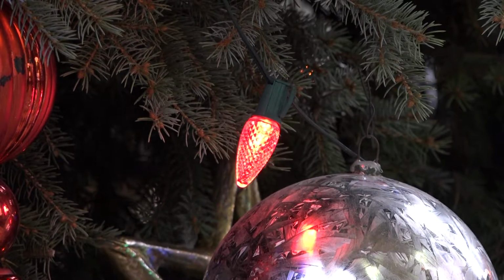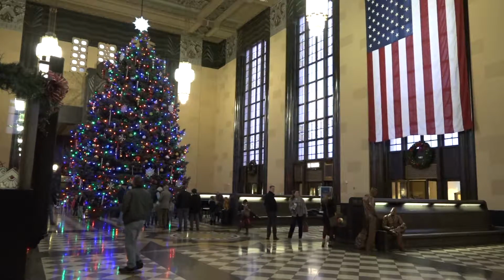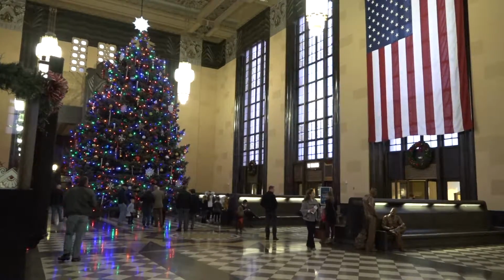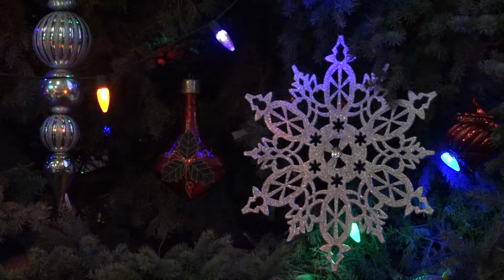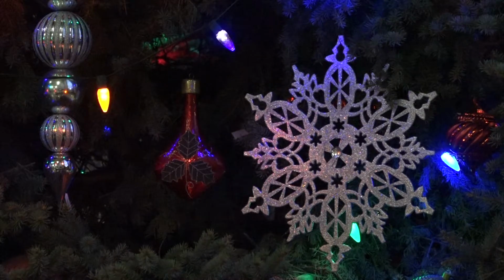And every year they try and add some new elements to it, but a lot of these are reused from year to year. We have lots because we never know how big the tree's going to be, so we have lots of extra too. And then the lights, we actually just switched to LED lights, so they last longer. Usually it's somewhere north of 200 and about 1,500 feet of lights, but again, depending on how big, more or less.